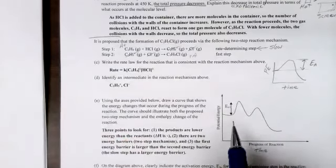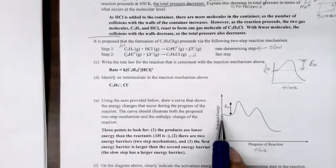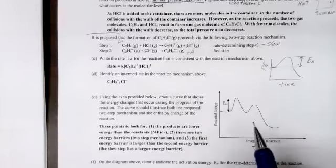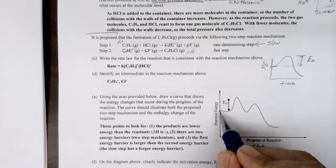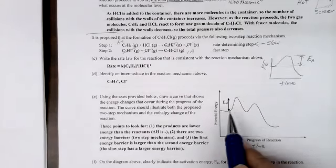Oh, wait, there is one more thing. They're also looking for you to end up below where you started, because they said delta H is negative. So do the chemicals have more energy at the beginning or at the end? They have more at the beginning. So what they're looking for is pick a starting point, have the first bump bigger than the second bump, and end lower than where you started.